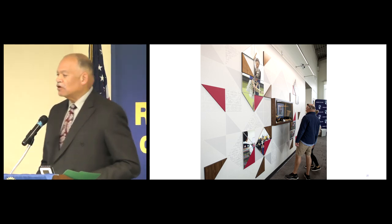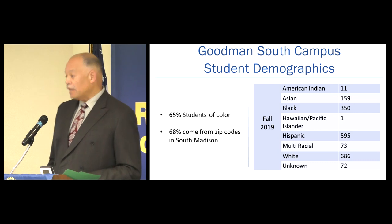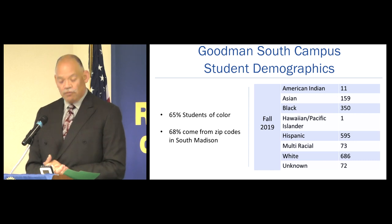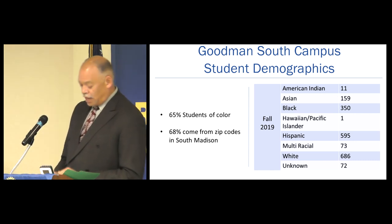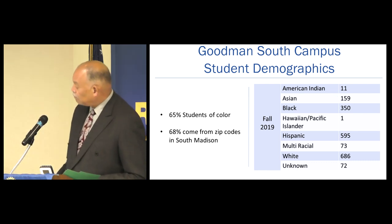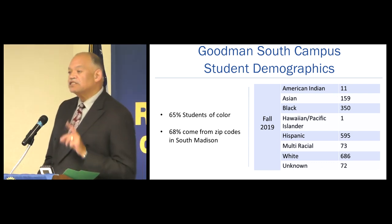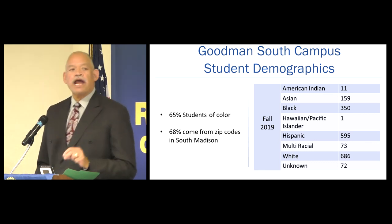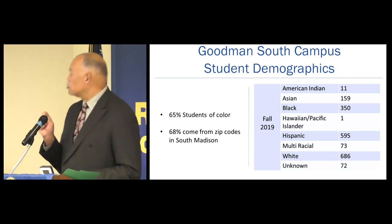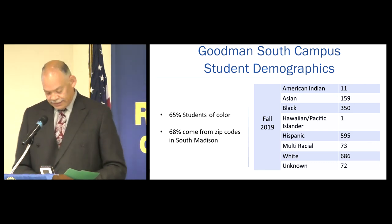But now let's talk about some outcomes. First, I want to talk about enrollment. We had planned to have 1,500 students for the fall 2019 term, starting September 3rd of 2019. We have now exceeded 2,000. Nearly 600 students are brand new to Madison College who are at Goodman South Campus. That is huge. 600 who have not even accessed higher education before, now accessing it.